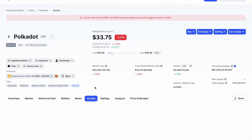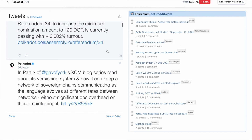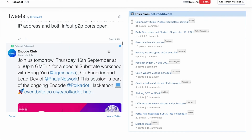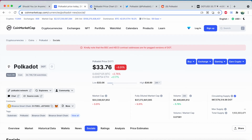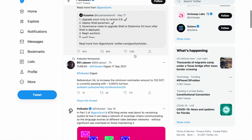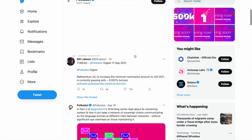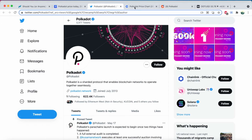So real quick, the Twitter. The team tweeted 7 hours ago, September 16, 2021. Let's look even further. This is actually the Twitter page of the team, so you guys can look at it. It's a very active project. The team's active. They're always giving updates. So it's not a scam, nothing dead. So we got that out of the way today.